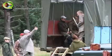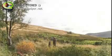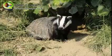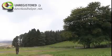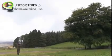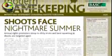Shoots in Gloucestershire and Somerset are gearing up for a nightmare summer, marked by trespass, squatting, intimidation and criminal damage. Animal rights activists have once again turned to serious disruption to try to stop the planned badger culls, targeting legitimate shooting and field sports activities as well as farmers. Since last week it has emerged that the Forehampton estate near Tewkesbury is likely to be a target of activists, who have already made thinly veiled calls online to disrupt keepering on the estate. More on the front page of Modern Gamekeeping, out this week.